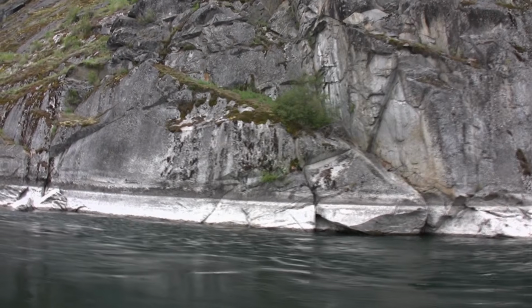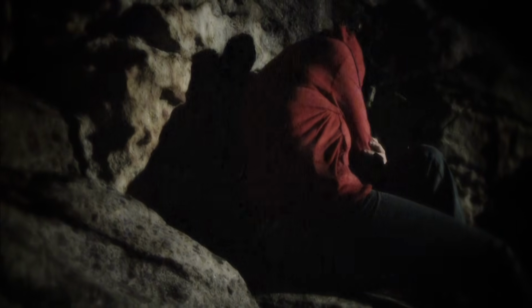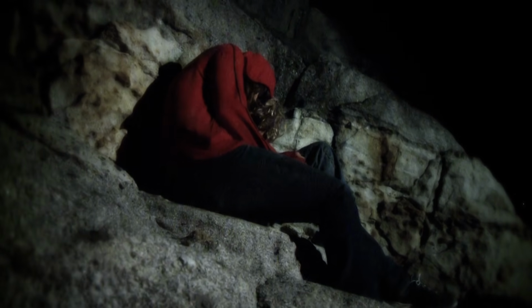Huddled on the small ledge, it was the beginning of a long, cold night. It was about 8:30 at this time. I could see the cars on the road passing by, and there was nothing I could do. We were soaked, it was cold, it was dark, we were stuck there.